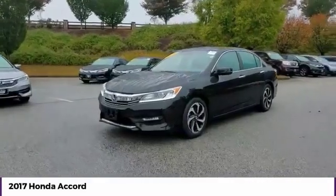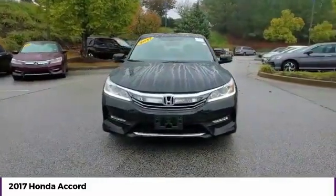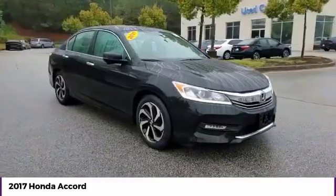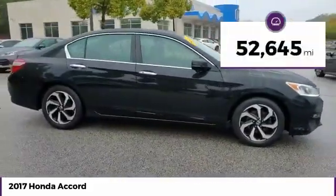Stop by and take a look at the 2017 Accord. Ingeniously simple, yet overflowing with luxury and technological creativity. All that and more in the Accord. This vehicle has less than 55,000 miles.